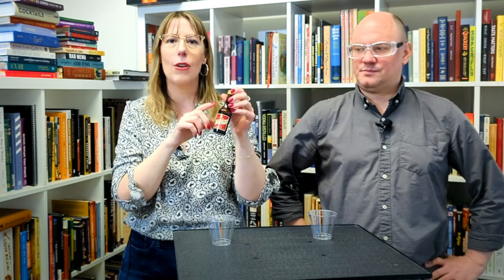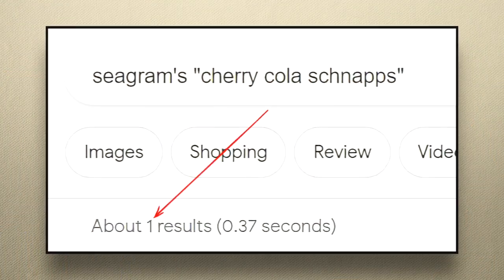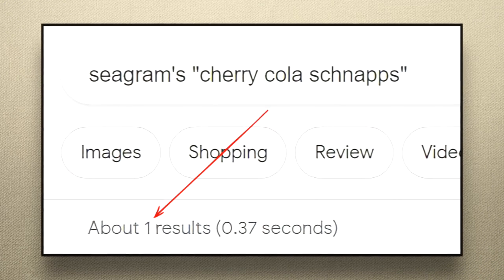All right. So Seagram's Cherry Cola Schnapps. This one was an interesting one to research. I feel like I should win some kind of prize because when I put in the search terms, Seagram's and then Cherry Cola Schnapps, all in quotations, there was one hit, just one hit. And it claims that this is from 1986. At least it appears in some Seagram company documents from 1986. And that does, as far as I can tell, seem to be kind of peak schnapps period.